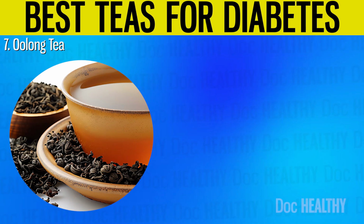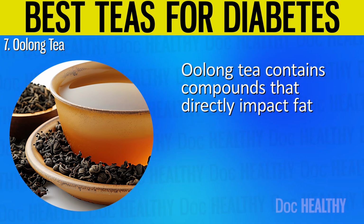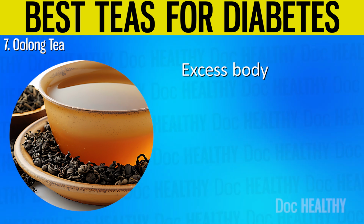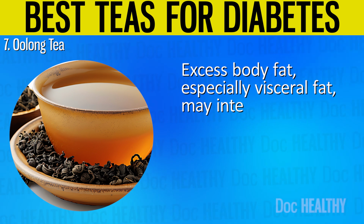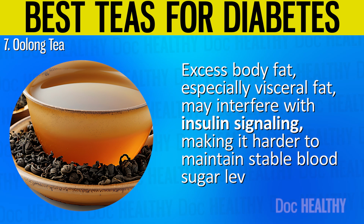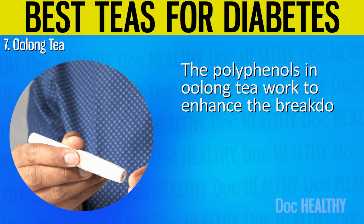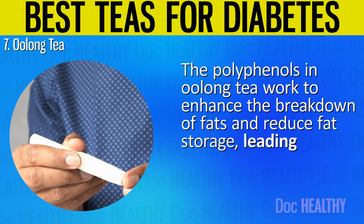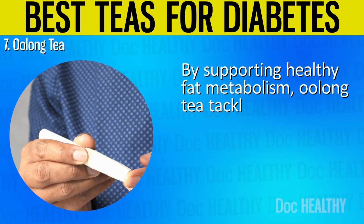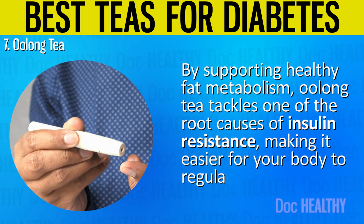7. Oolong Tea. Oolong tea contains compounds that directly impact fat metabolism, which is particularly important for people managing diabetes. Excess body fat, especially visceral fat, may interfere with insulin signaling, making it harder to maintain stable blood sugar levels. The polyphenols in oolong tea work to enhance the breakdown of fats and reduce fat storage, leading to improved insulin sensitivity. By supporting healthy fat metabolism, oolong tea tackles one of the root causes of insulin resistance, making it easier for your body to regulate sugar levels.